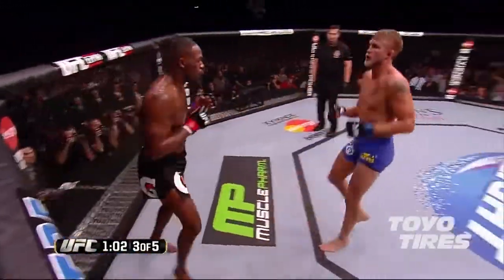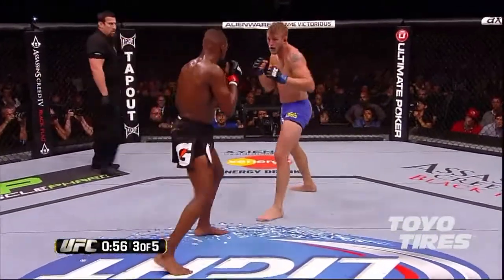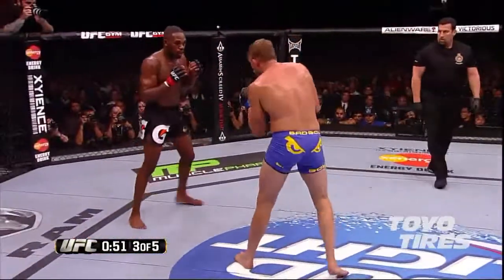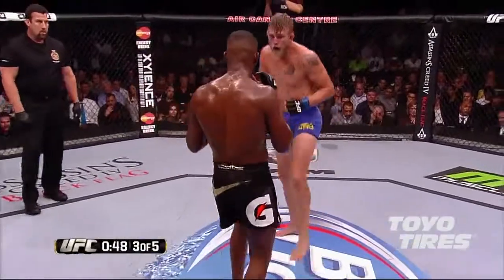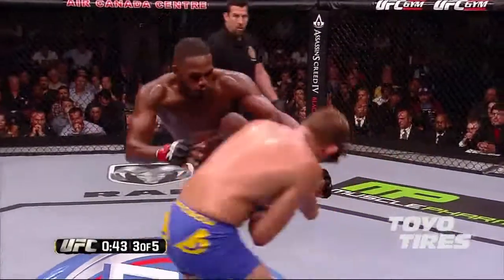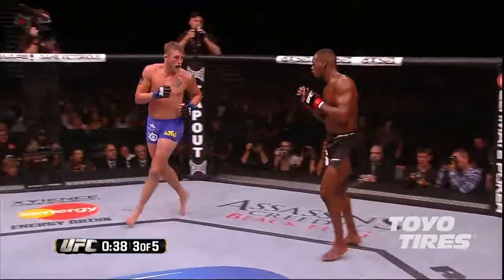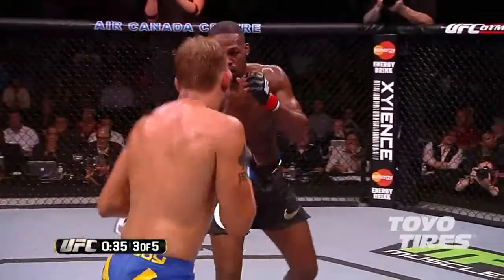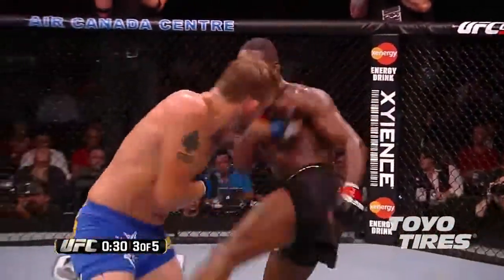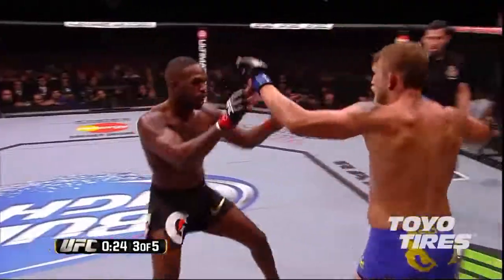Gets stuffed. Gustafsson, 1 of 3 with his takedown attempts. Good hands again. He's finding Jon Jones's face. 45 seconds. Look at that. Both men. Gustafsson retreats, gets back to the center of the octagon. Excellent footwork by Gustafsson. Look at that combination. And a jab and an elbow. Jon's looking for that spin.